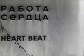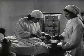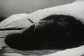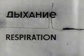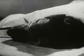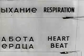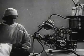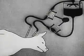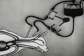The heart has stopped. This is one of the animal's last gasps. This is the final breath. The dog is dead. Without operative interference, death would be final, as the disintegration of the body cells would gradually set in.